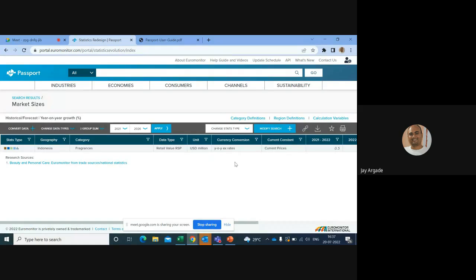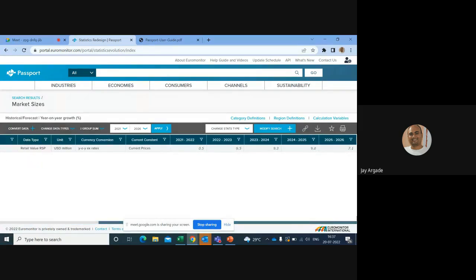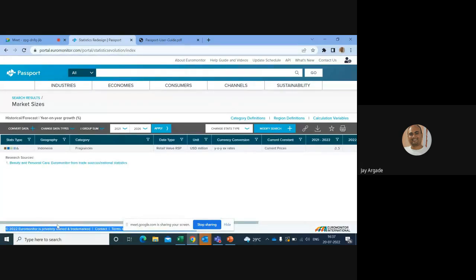So this is the US dollar number, and this is the year-on-year growth expected in Indonesia. In 2021 we can expect a lower growth number because we are just coming out from COVID, but then we are expecting some good growth in the industry in Indonesia. So this is how this data can be inferred with the current affairs.